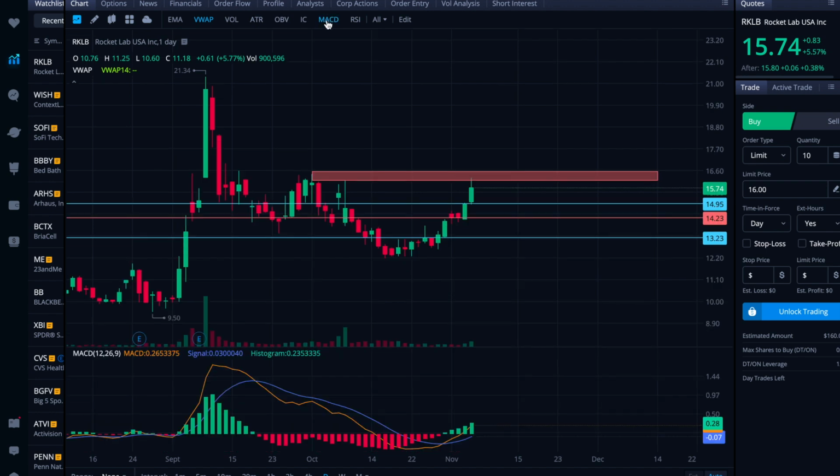MACD sitting right at the baseline. So this is a really nice place for this to form this trend reversal and break out. And if it did, it would have plenty of room to the upside per the MACD indicator to make a nice run. So good bullish crossover there at the moment.